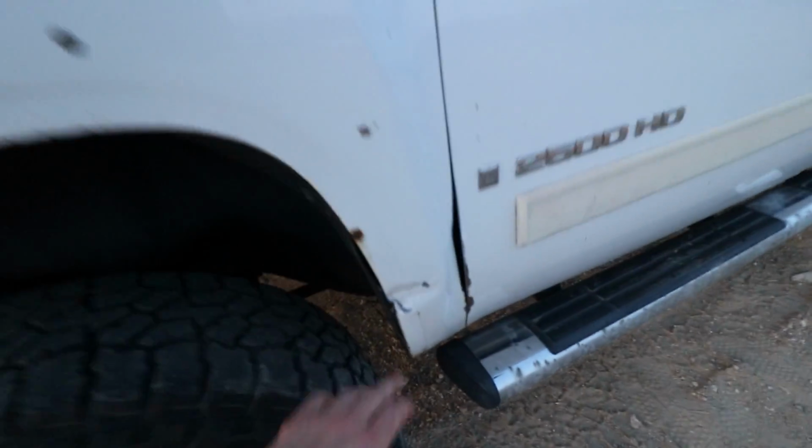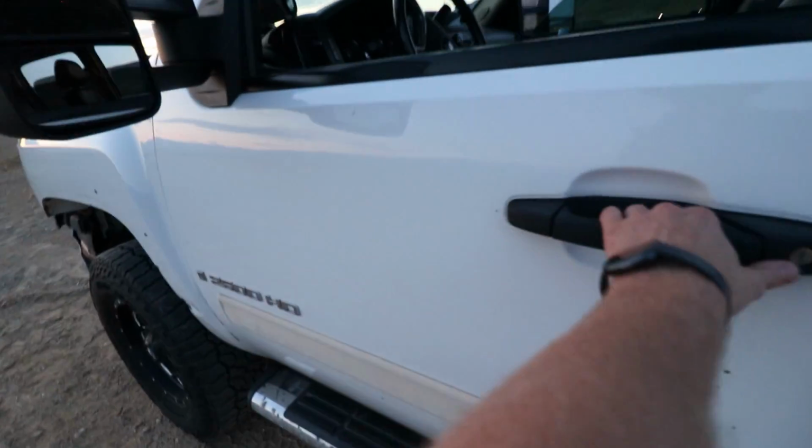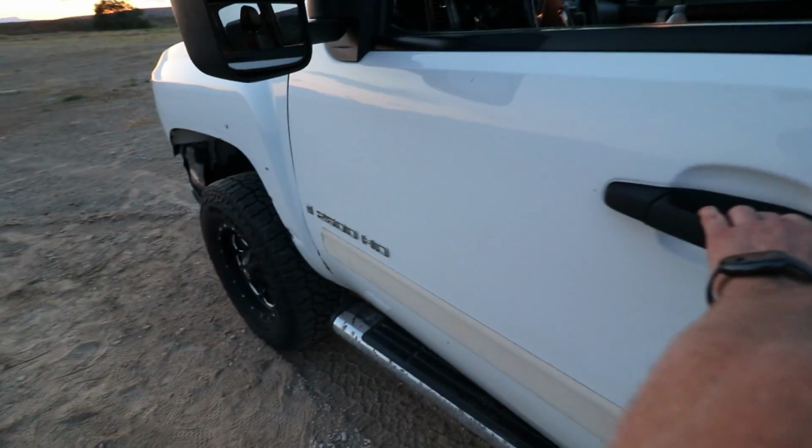As far as other damage, the fender got smashed in pretty good right there, and we lost the inner fender, so I've got to order a new one of those. Go ahead and pop the hood real quick. Oh, and doesn't that sound lovely? The front fender's pushed right into the door. So that sounds promising.